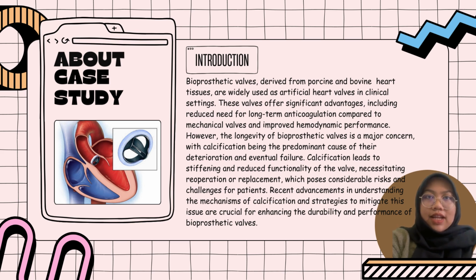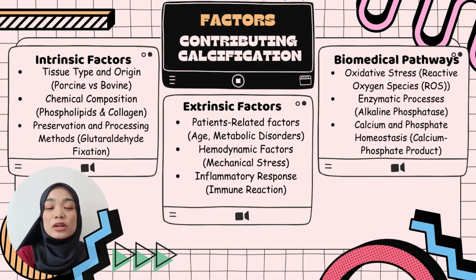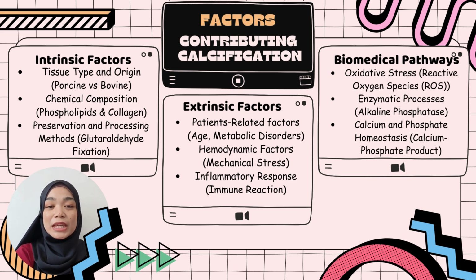Recent advancements in understanding the mechanism of calcification and strategies to mitigate these issues are crucial for enhancing the durability and performance of bioprosthetic valves. Several factors contribute to the development of calcification in these bioprosthetic valves.